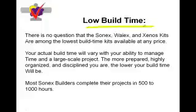Low build time is another thing that has really separated the Sonex from the rest of the pack. We designed this airplane not only to meet the European standards that we talked about earlier, which, by the way, became the blueprint for the modern Sport Pilot here in the United States, but we also wanted it to be able to be built in a small factory with a limited staff and limited technological resources. So in my opinion, there's no question the Sonex Waiex and Xenos kit are among the lowest build time kits at any price.